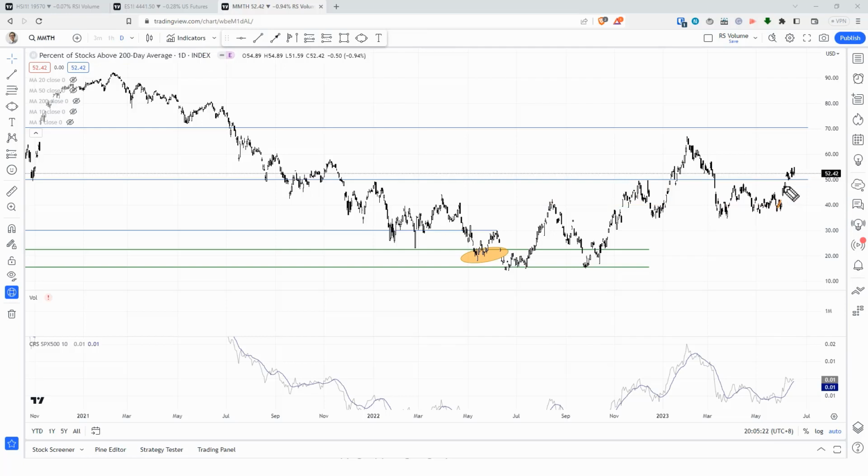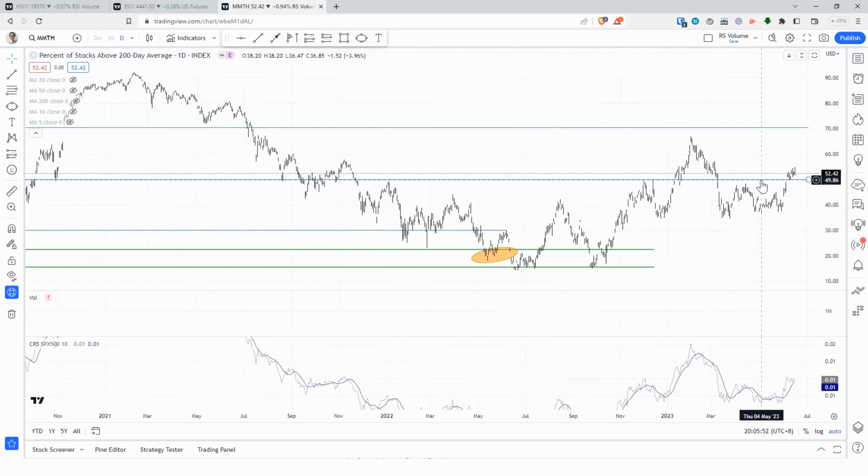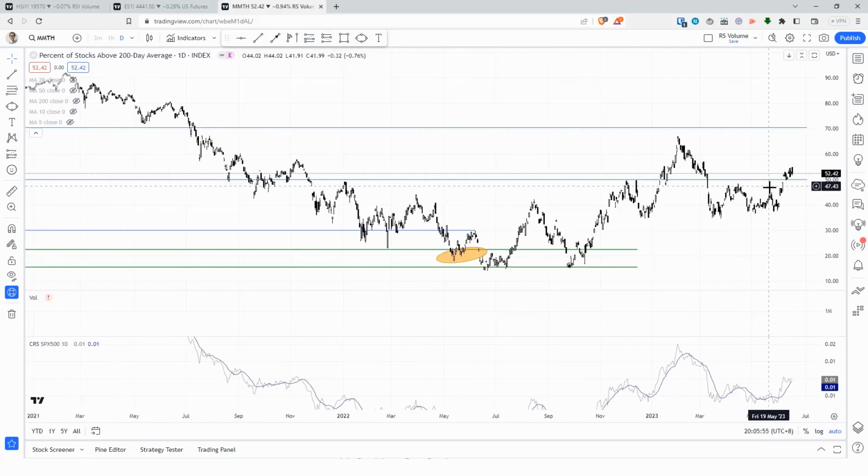Right now, you can see that after the breakout, it has consolidated above the 50 level. And where's the overbought? I will classify the previous swing high as the overbought, so for MMTH it is around 70, above 70 is overbought. But usually it takes a long time for the long-term breadth to reflect, because this is not short-term breadth like the 20-day or the 50-day moving average. It will take at least weeks or months, until it hits that, and then it will be very overbought.